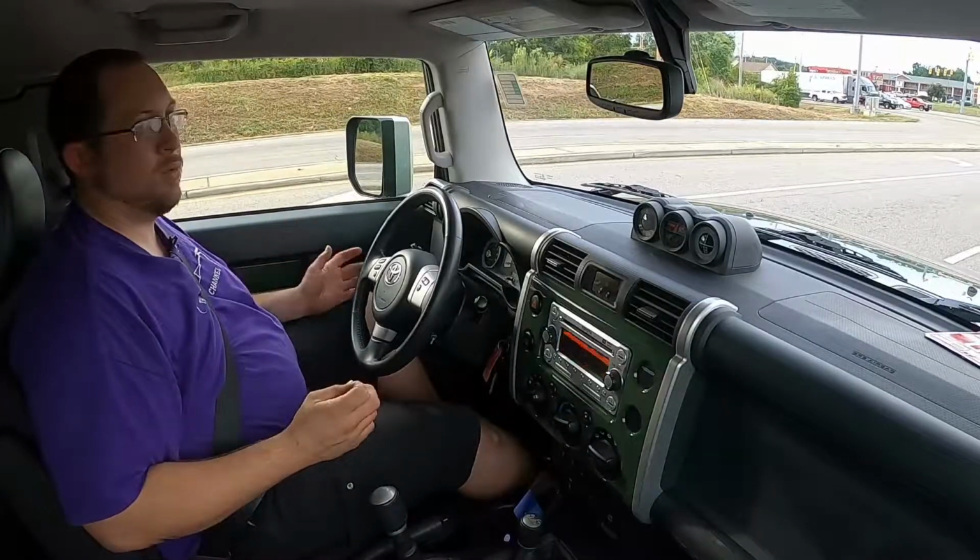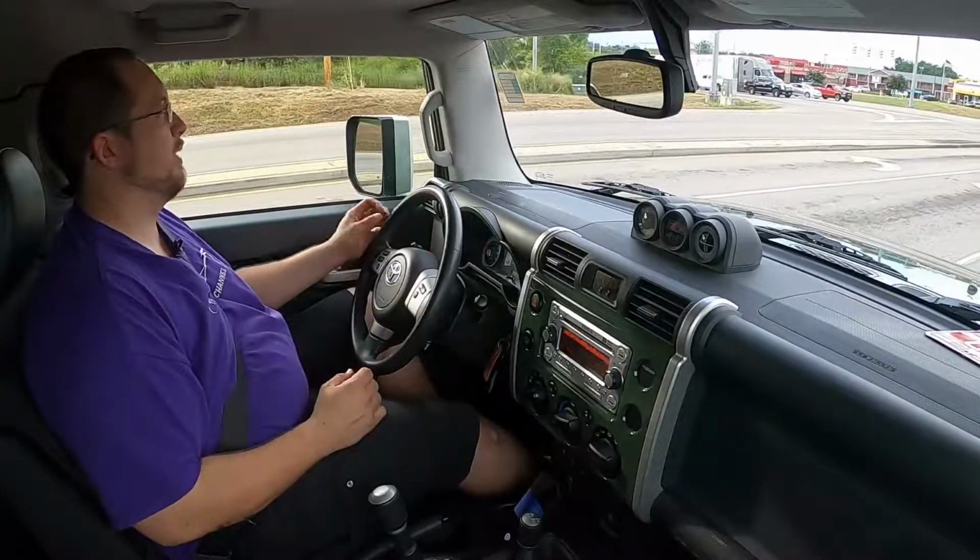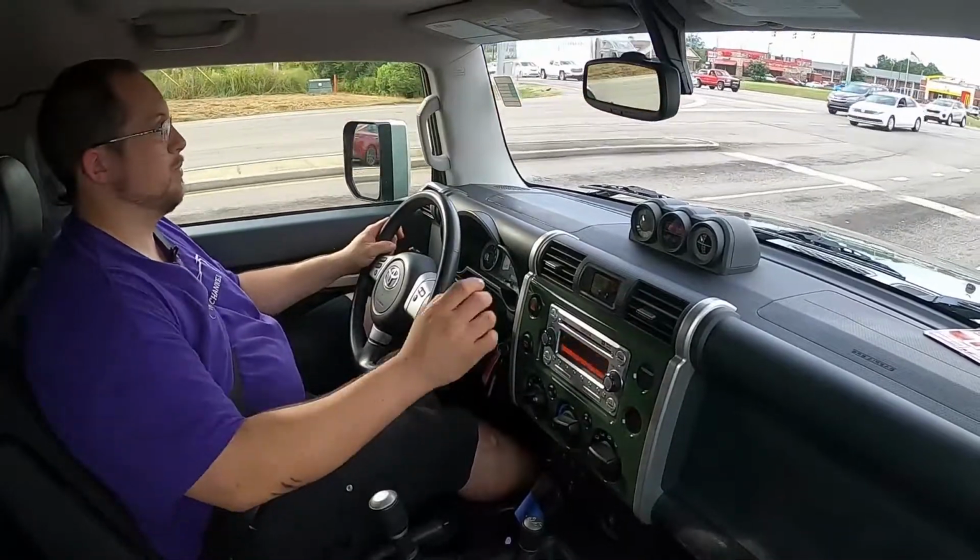So you want to kind of be aware of that if you're driving this thing. Be a little more aware of your surroundings. Just really be careful, because you've got a huge blind spot.